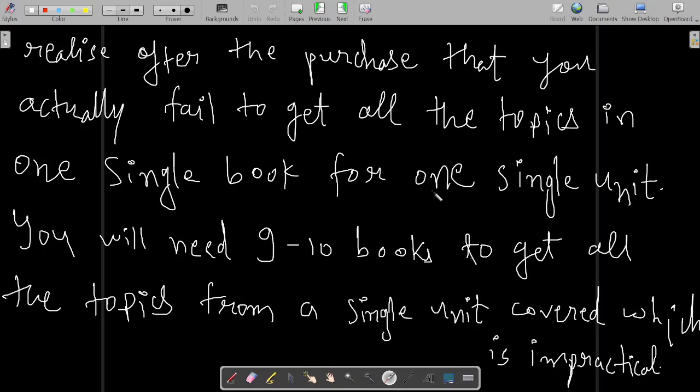For example, if you look at nuclear and particle physics, Arthur Beiser will not cover nuclear isomerism, suppose. So you will need some other book to cover nuclear isomerism. Such are the things which are there with you. You actually fail to get all the topics in one single book for one single unit. You will need 9 to 10 different books to get all the topics from a single unit covered.